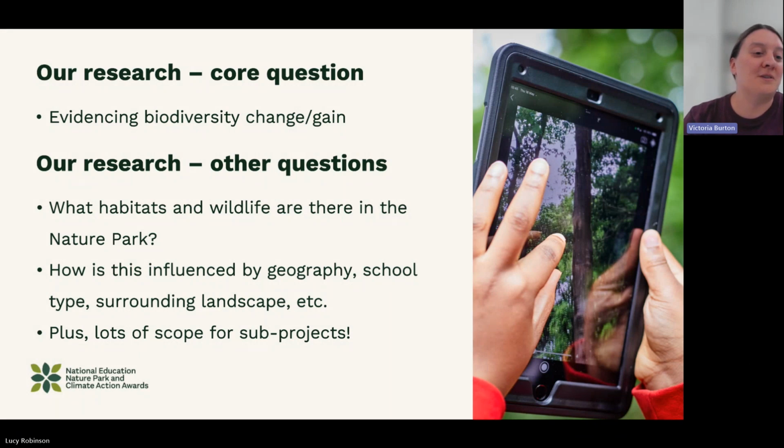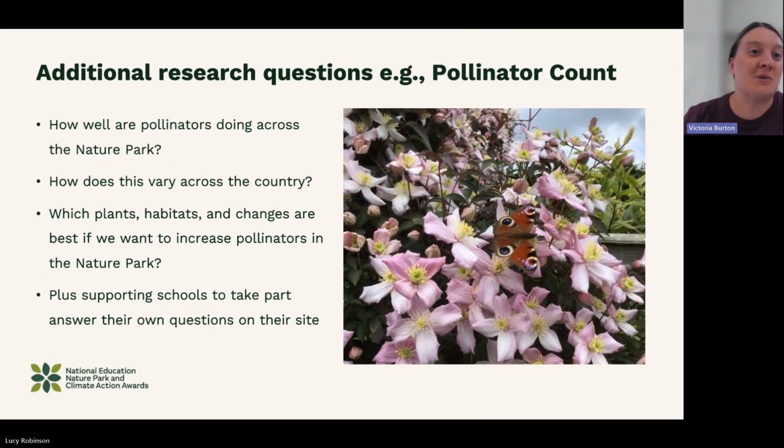And there's also loads of scope for sub-projects, for example in the pollinator count, which recently launched. On the next slide, there are lots of research questions I've developed around that, such as the really obvious ones like how are pollinators doing across the nature park, but also how that varies across the country, and what are the best plants, habitats and changes to make to increase pollinators across the nature park. So all that can feed back into the different advice we can give to the schools.